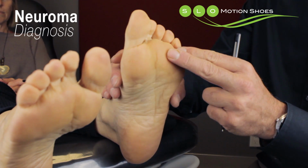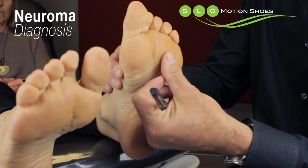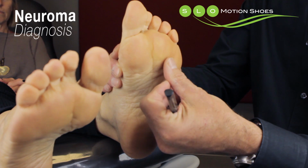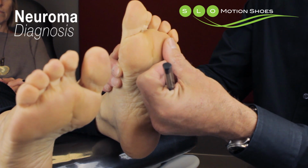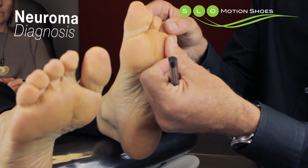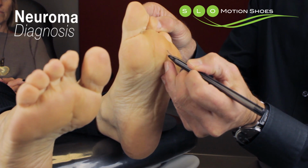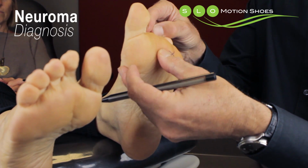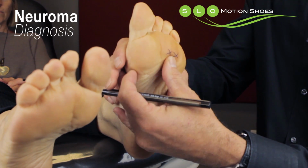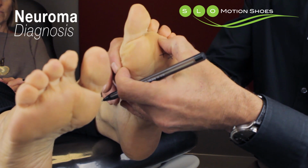Very classically, what we see is a neuroma in the location between the third and the fourth metatarsal, as well as the second and the third metatarsal. The classic Morton's neuroma is pain that occurs between the third and fourth metatarsal, or what we call the third interspace. As we're identifying important anatomy, this is identification of the fourth metatarsal. This is identification of the third metatarsal. And the pain that originates in between those metatarsals up into the web space is very classic.